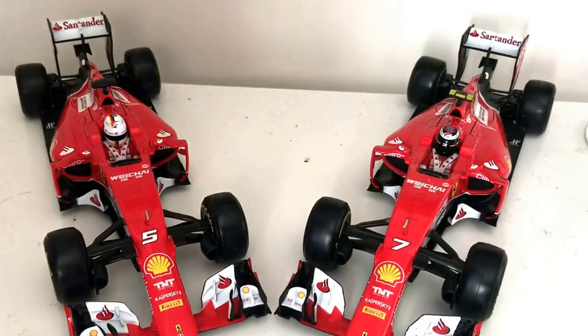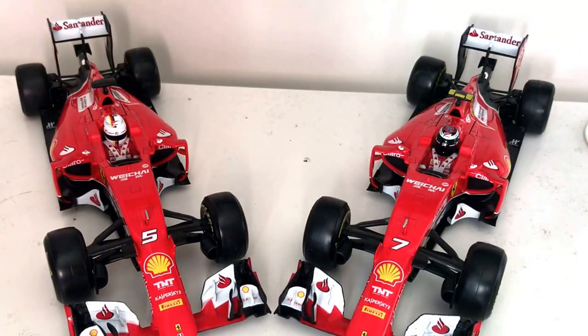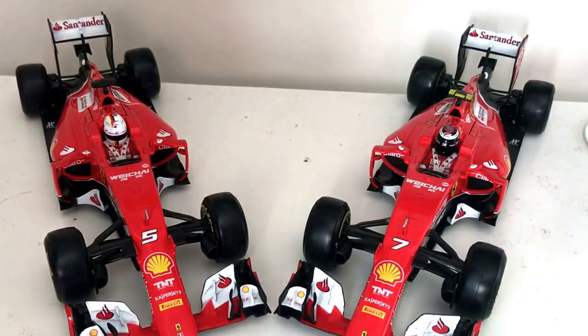And I'll give this car a 9 out of 10 because of the 3 races, because the car won 3 races driven by Sebastian Vettel, and also the Bahrain race marked Kimi Raikkonen's return to the podium for the first time since 2013. In fact, yeah, I'll give this car a 9 out of 10 because of all the podiums it achieved, and it was an improvement over the previous 2014 car.